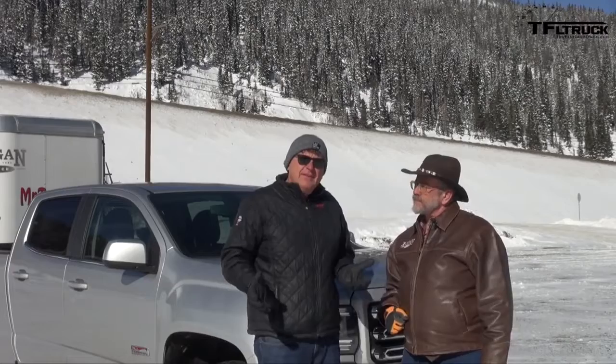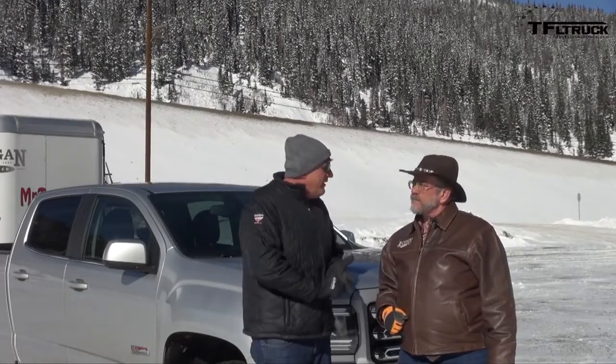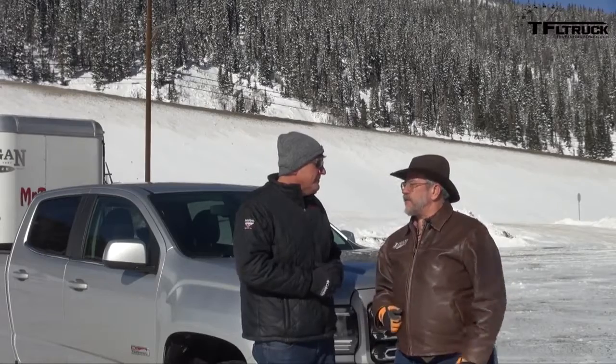Yeah, I mean, at the end of the day, this is a lifestyle truck that will pull your boat. You can load up a four-wheeler. It's a small truck for small loads. It's not meant to be hauling horses. Exactly. It's not made for the big trailer, so why do it?